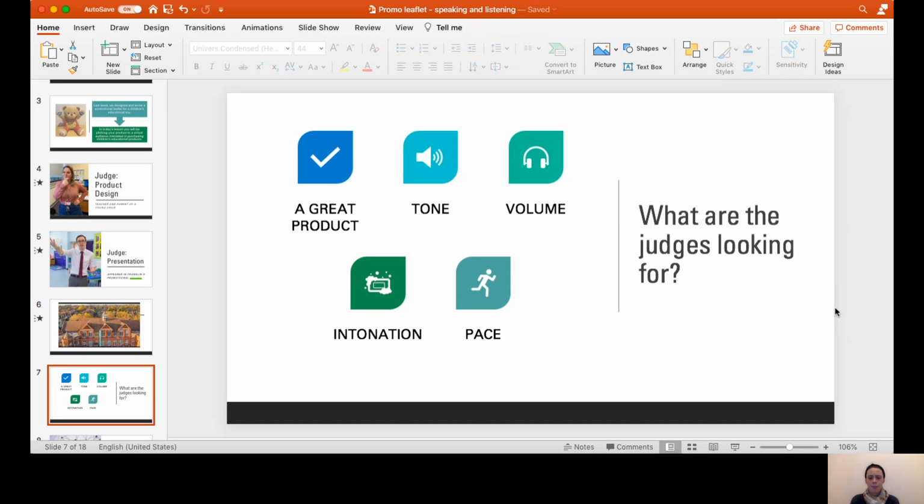Volume. Volume is how quietly or how loudly somebody speaks, and that will also be an important consideration in your adverts today. Intonation. Intonation is perhaps more of an unfamiliar one, sorry. Intonation refers to the rise and the fall in somebody's voice. So how somebody changes their voice as they speak.